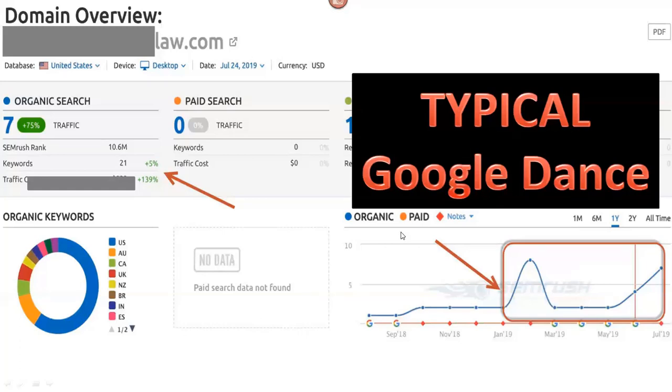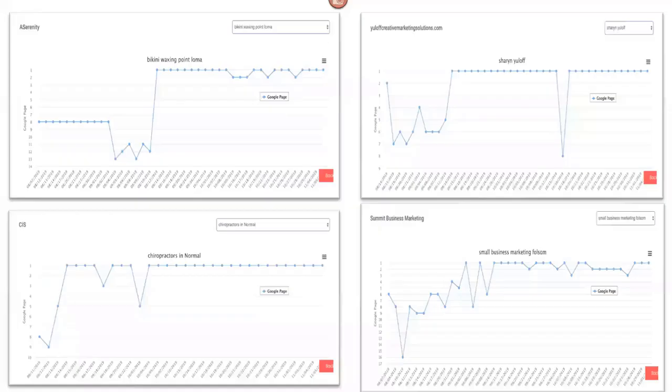Some people call it a sand trap. It's called many different things, but I'm telling you, it's real. If you've done SEO for any amount of time, I'm sure you've seen it. You might just not have known what it was, but that's a real thing right there.